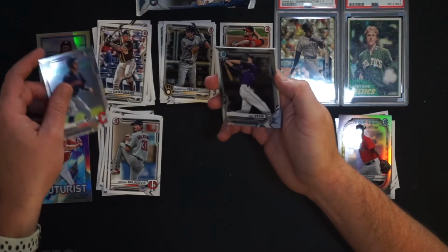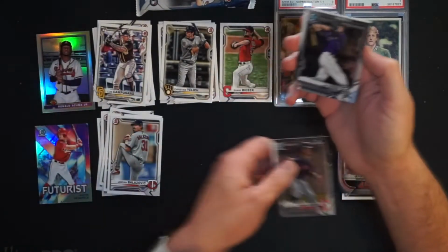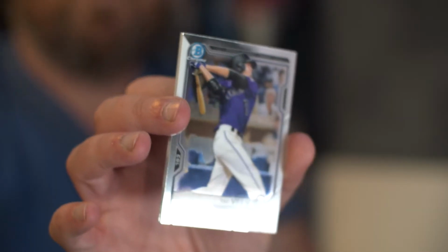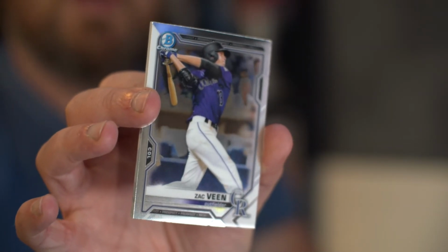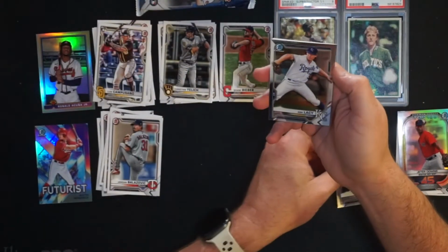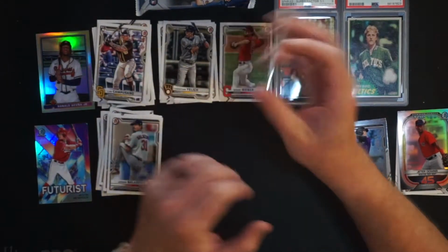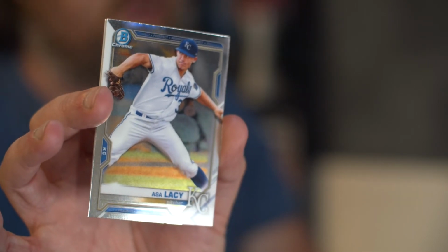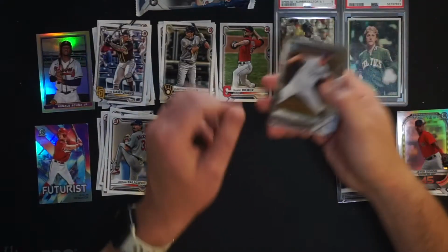Zach Veen, I'll make room right here. Zach Veen, who was a first-round pick by the Rockies last year. So that's a nice card to pull there. I'll put you into that pile. Asa Lacy, also a first-round pick. I want to say 3rd or 4th overall by the Royals. Big flamethrower for the Royals.